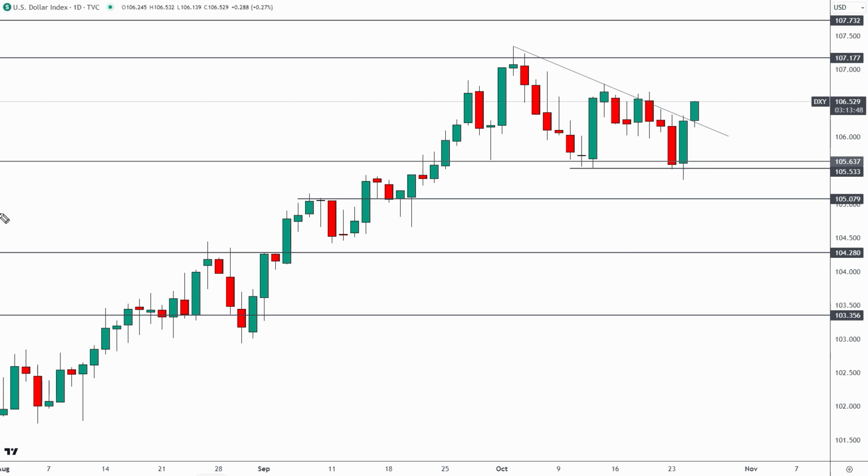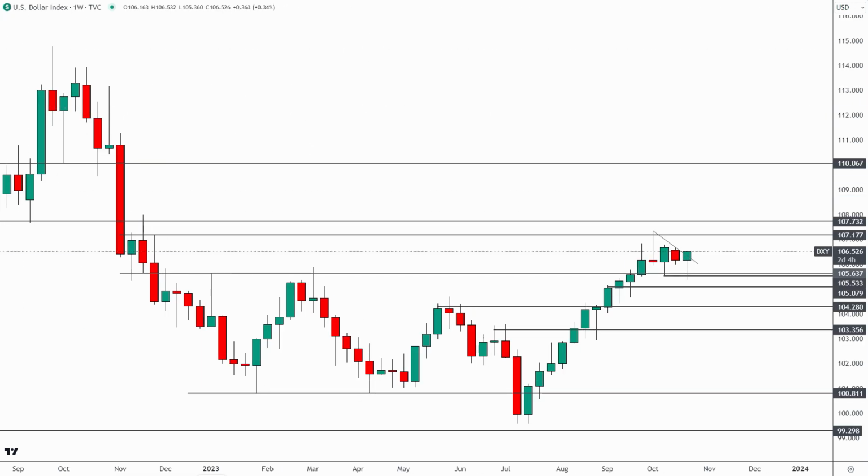That could change obviously, but like I've been saying now for really months, I do think that the area for the dollar is back here on this candle. All of this unfilled wick, this up here is liquidity. Okay, so this is where I think that the dollar is headed over the coming weeks.